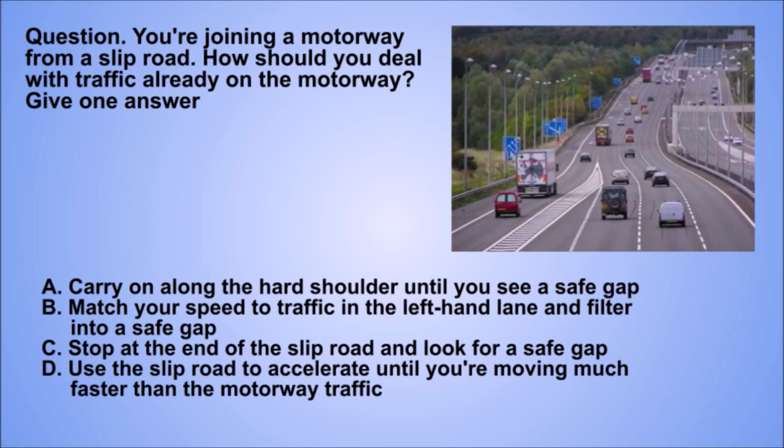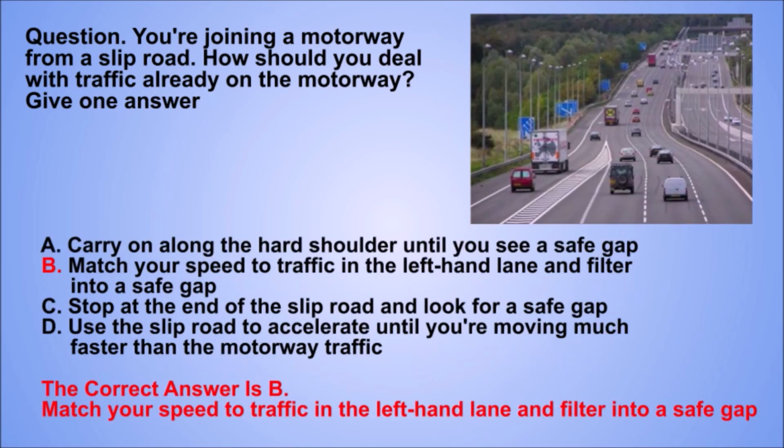Question. You're joining a motorway from a slip road. How should you deal with traffic already on the motorway? Give one answer. A. Carry on along the hard shoulder until you see a safe gap. B. Match your speed to traffic in the left-hand lane and filter into a safe gap. C. Stop at the end of the slip road and look for a safe gap. D. Use the slip road to accelerate until you're moving much faster than the motorway traffic. The correct answer is B. Match your speed to traffic in the left-hand lane and filter into a safe gap.